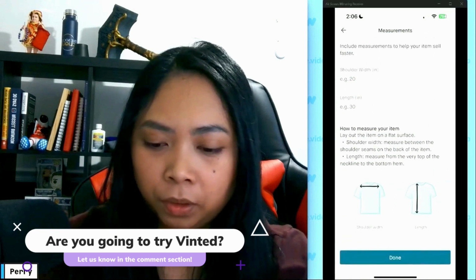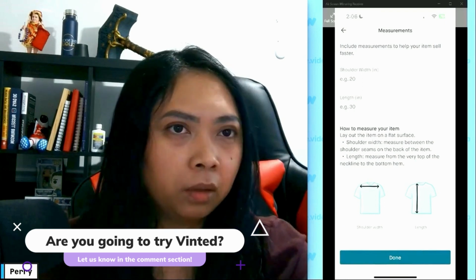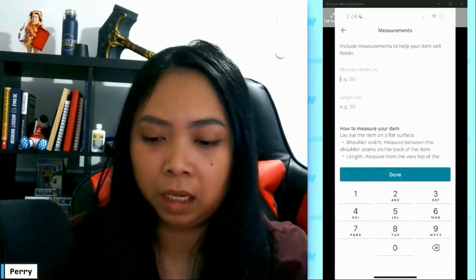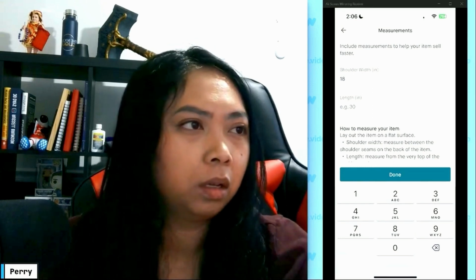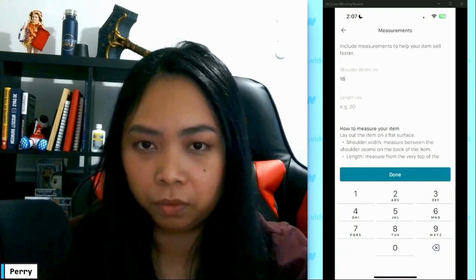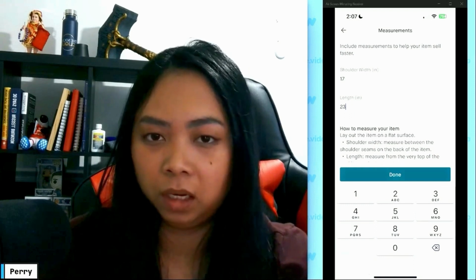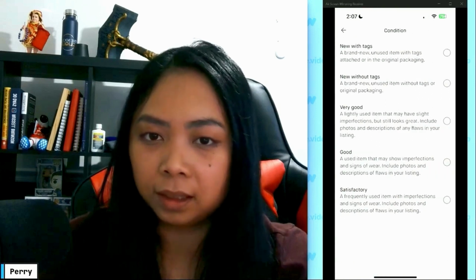For measurements, oh, you can input the width and the length. So let me go ahead and do that right now. First, let me grab that information. So this one will be 18 inches. Actually, no, it's not 18. It's 17 and the length is 23. Okay, condition, this is new without tags.